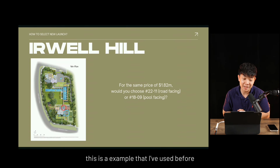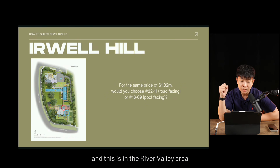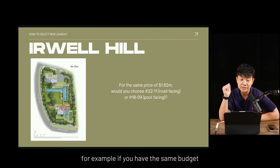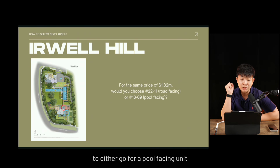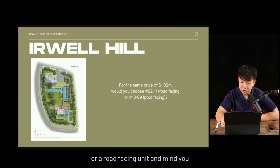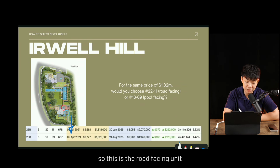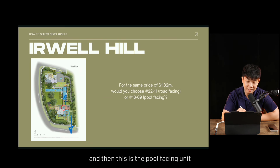This is an example that I've used before because we have comparisons like Zion Grand and Promenade Peak, and this is in the River Valley area. So let me ask you a question. For example, if you have the same budget, now you have an option to either go for a pool-facing unit or a road-facing unit. And mind you, the road-facing unit is quite noisy. So this is the road-facing unit, and then this is the pool-facing unit.